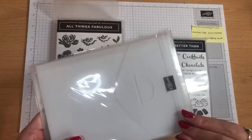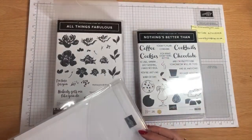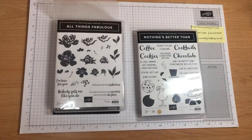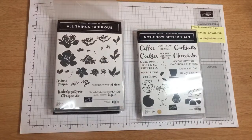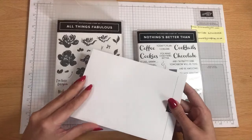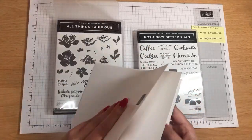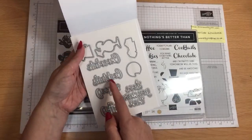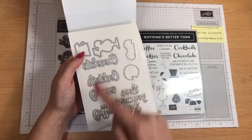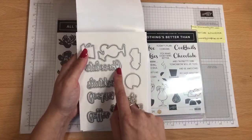Floral layout. And then we've got Nothing's Better Than, and I love this because it's got cocktails in it. I think Kay's on. Kay, look, cocktails. Kay's my cocktail buddy. But yeah, muffins and cookies and things. And I did notice that the dies that match it have them in letters. So look, cocktails as your actual die and your actual cocktail to pop out. And chocolate. Who doesn't like chocolate?